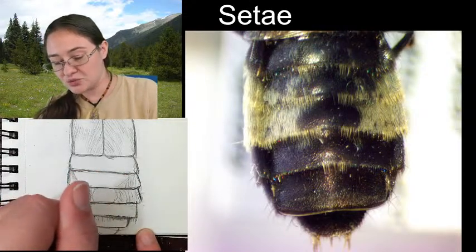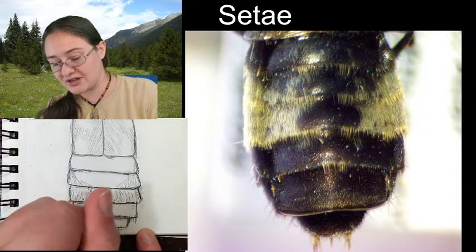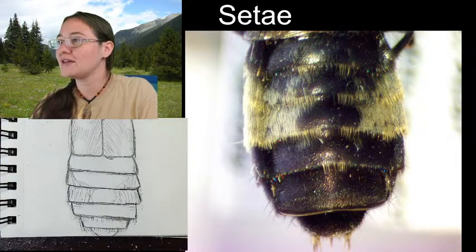Now, each one of these individual pieces of the exoskeleton, we call them sclerites. That is spelled this way.